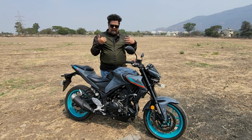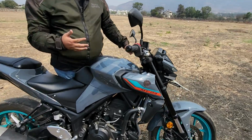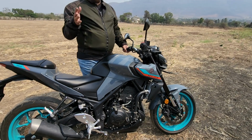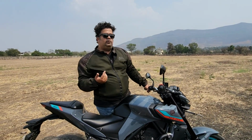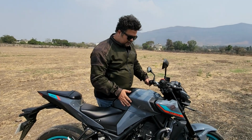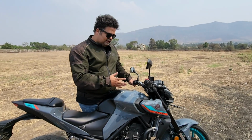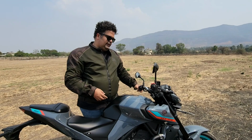And as always, let's discuss the design as well. You can see this is the very minimalistic look of the bike. At the same time, the tank is huge. The pictures and the videos that you've seen internationally till date don't do justice to how good it looks and how substantial it looks. It's got a very nice big tank. The bikini fairing is done just right. It doesn't feel like an extension; it feels like a significant part of the motorcycle.